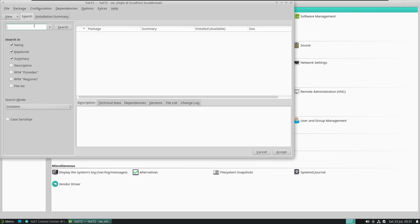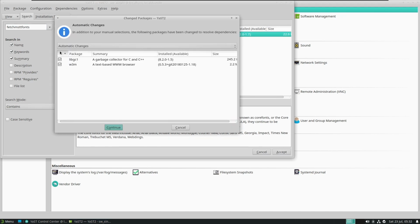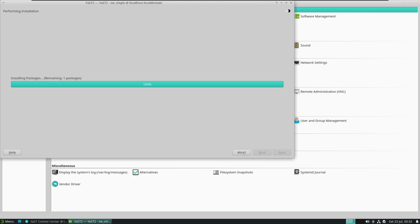Now we're here. We just need to search for fetch. How do I spell it? Fetch MSTTF fonts. And there we go, to download Microsoft Core fonts. Accept. Yes, please, I need these. This is easier to use than Ubuntu. Unfortunately, yeah, this is easier to use than Ubuntu, in my opinion. Like, I've got no issue with this.